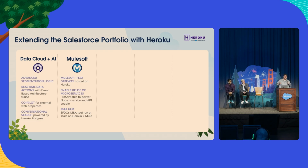MuleSoft, another thing that is incredibly complementary with Heroku. We actually just took MuleSoft's Flex Gateway product, which is API governance management and authentication management, and brought that to Heroku private spaces. So if you don't want to govern your APIs on a per app basis and want MuleSoft to do that for you, that's now something you can do directly on Heroku by using our compute layer and deploying the Flex Gateway. And there's plenty of other use cases using MuleSoft services to bridge APIs based on Heroku into your MuleSoft integrations. Incredibly powerful.